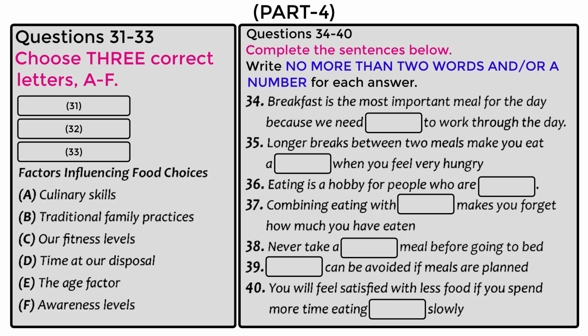Another important factor is the required gap between two meals. Some people tend to take longer breaks in between meals, and as a result, they will gorge on a large quantity of food, which again is not a very healthy practice. Furthermore is the fact that some people treat food as a stress buster. For these people, eating is a hobby. This is particularly for those that are considered emotional eaters.